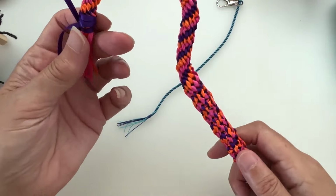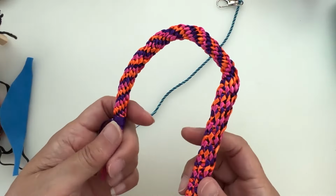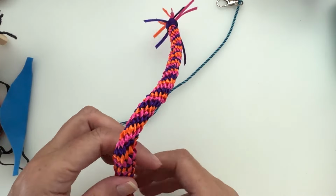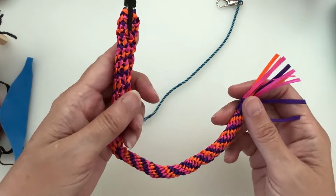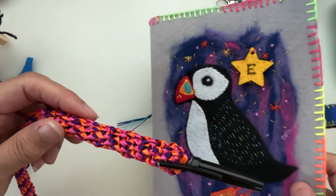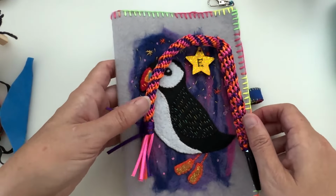And then I just carried on with it as I would, and gave it a very long flappy tail. I'm never going to lose this in my bag, am I? Let's put it that way. So that was to go along with Elton. So I've got Elton and his pen.